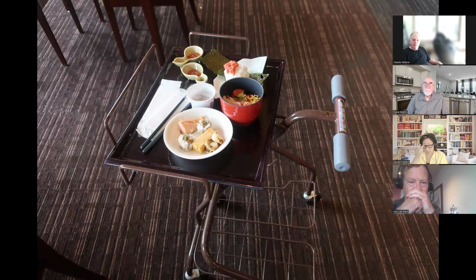This was breakfast, and they had these little buffet carts that were kind of fun. You could put your tray on a cart and wheel it around rather than carrying it. This is Junko's cart, and she's got a kind of a donburi of seafood, and this is tamago egg. There's sake salmon, ikura salmon eggs.